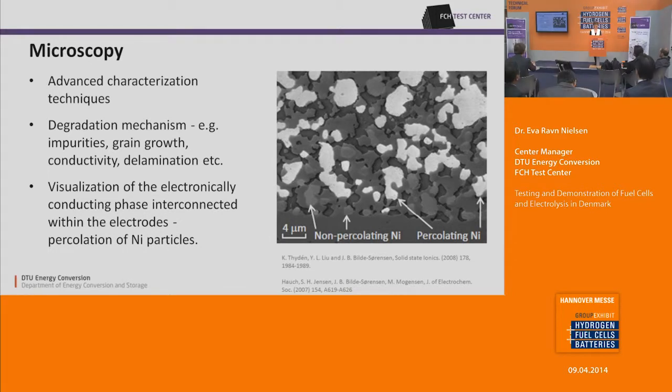Is the degradation that takes place due to impurities that gather at the grain boundaries? Is there grain growth taking place? Has the conductivity changed due to less interaction and interconnection of particles? Or does delamination take place, so the integrity of the cell disappears after testing? All this we can find out by microstructure analysis, comparing a cell that has not been tested to a cell after maybe a long-term or tough testing.